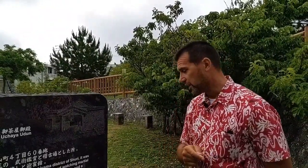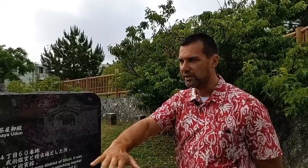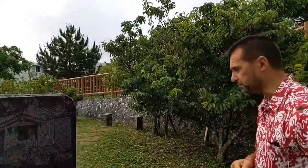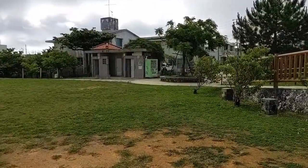So, okay. From here, we're actually going to go along Uchaya Udun Ridge, take a look at a really interesting tomb, and then loop round down into the Awamori Distillery district itself. Okay, so let's go. But along the way, actually, before we leave this park, we're going to go and meet a friend of Becca's.